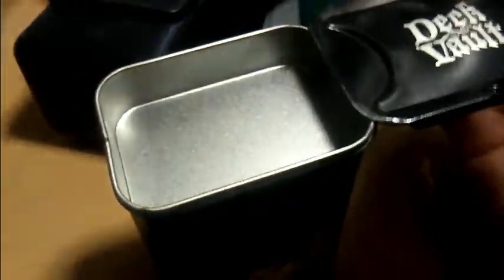Oh yeah, this one. This one's a deck vault. It pops off this way. It slides off from here. It goes in like this. Like that. And pops off. And there's a compartment. A novel. A novel.